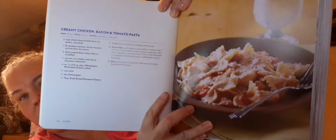That looks good. Now, I have made a vegan version of that before because I make a non-dairy mushroom cream sauce. Ooh, creamy chicken bacon tomato pasta. Yay! Is your mouth watering? Mine is watering. Ooh, here's a linguine with silky mushroom sauce. Fish in roasted red pepper sauce.